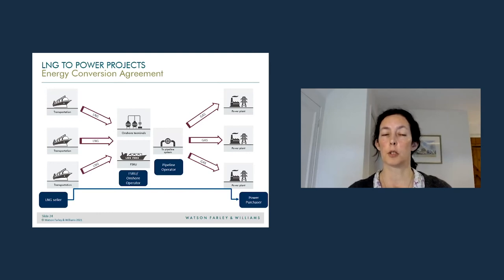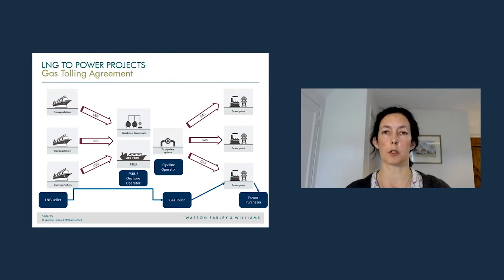And that does put it in a slightly different position to under an energy conversion agreement. On the next slide, we can see the situation where you've got a gas toller, essentially a gas aggregator, which Marcus and Phil have also mentioned, the slightly different diagrams. Not necessarily a host government purchaser, but quite likely, buying LNG, tolling it through the FSRU to sell onto the power plant and to other users.